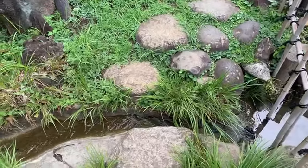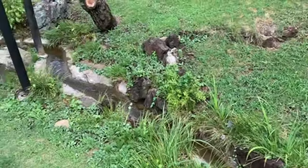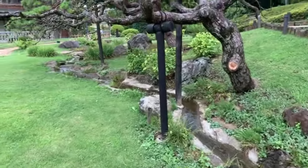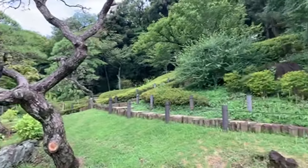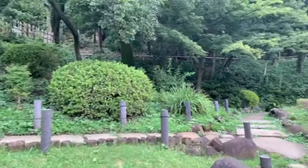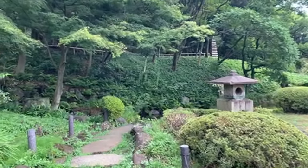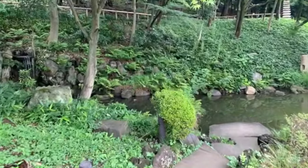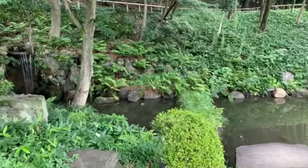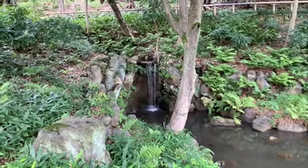Aw, it's got like a little water break right there. More water, a Harry Potter looking tree. I'm just wondering where this leads to. Oh, okay. Yeah, look, nice little waterfall. That's as far as it goes here.